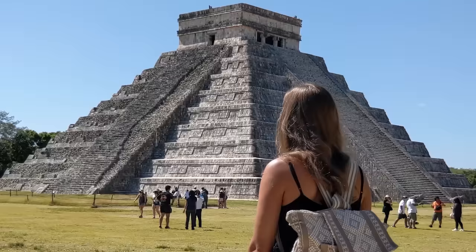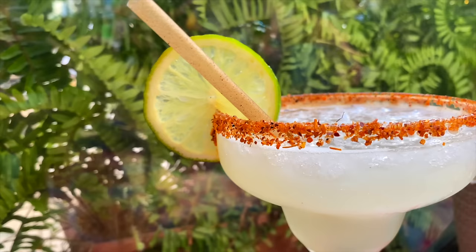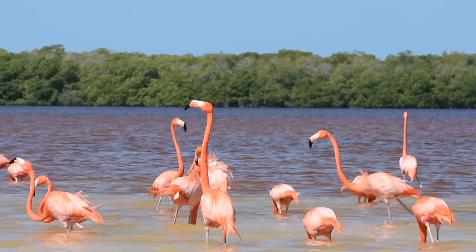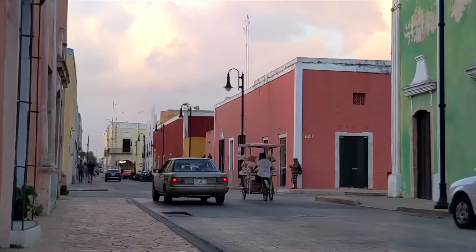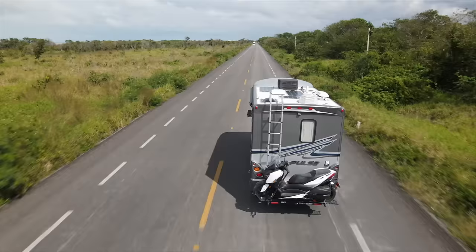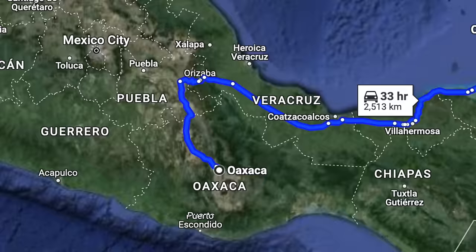But it's so much more than just beaches and margaritas. It's home to a rich Mayan culture, unique biodiversity, and incredible food. In this two-hour video, we're showing you a different side to the Yucatan, taking you with us on our two-month RV road trip across the Yucatan Peninsula in 2021.